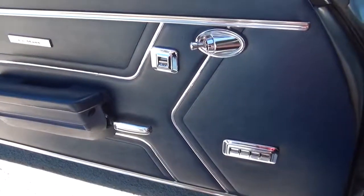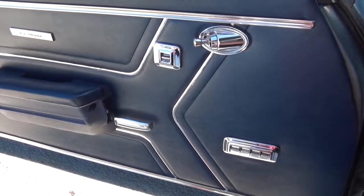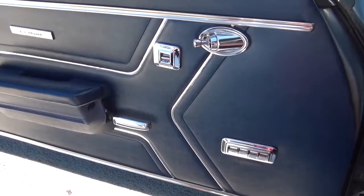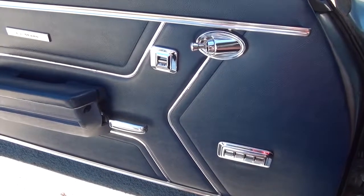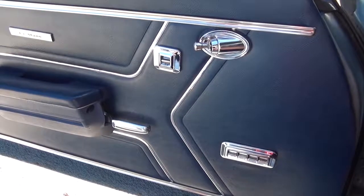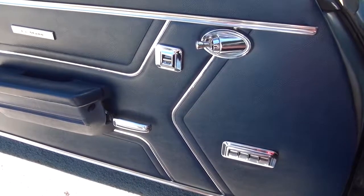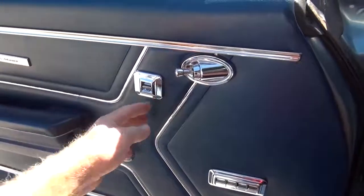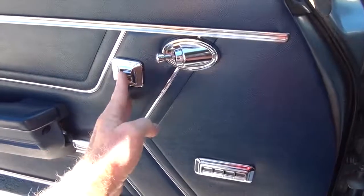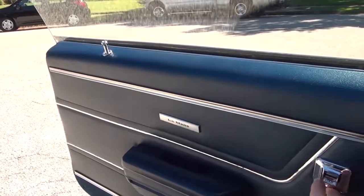Shot of the driver's side door panel inside. You'll see the power window controls, the door lock control, and the remote mirror control. Everything is great, no pitting. The door locks, originally the owner installed the vacuum operated, which was correct for '69. Did not like the way they operated, went back in 1970 and had the electric door locks installed on the car. And as you can tell, you can see they work great.